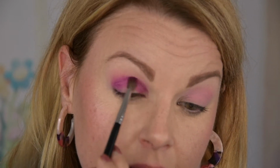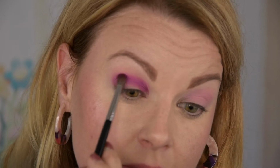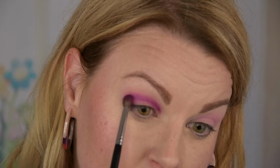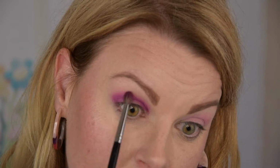I'm just placing the purple because I love purples. And I was very drawn to these purples in this palette. And now when I have placed it, I start to blend it a little bit upwards. This is very easy to blend.